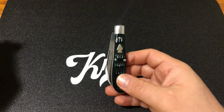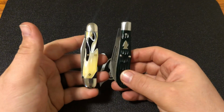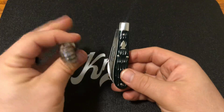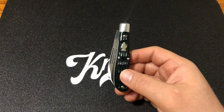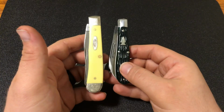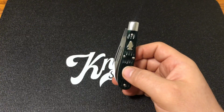And then, just because this 29 pattern is almost, not quite, but almost a reverse 92, here's the 29. They did the first run of these recently, so a lot of people have those. And then finally, the classic Case full-size trapper. So you can see that the 92 is a good bit smaller.